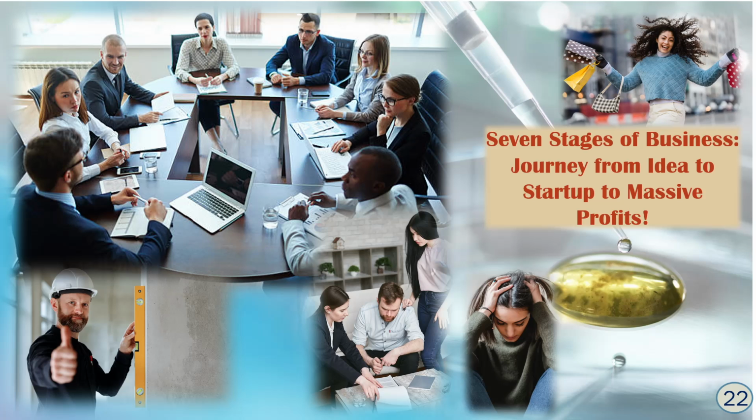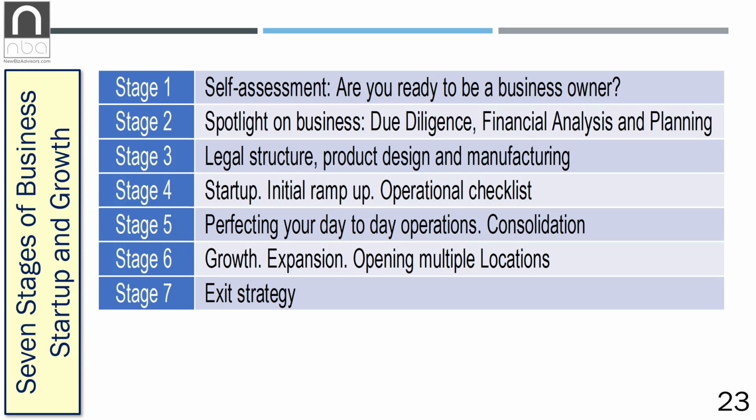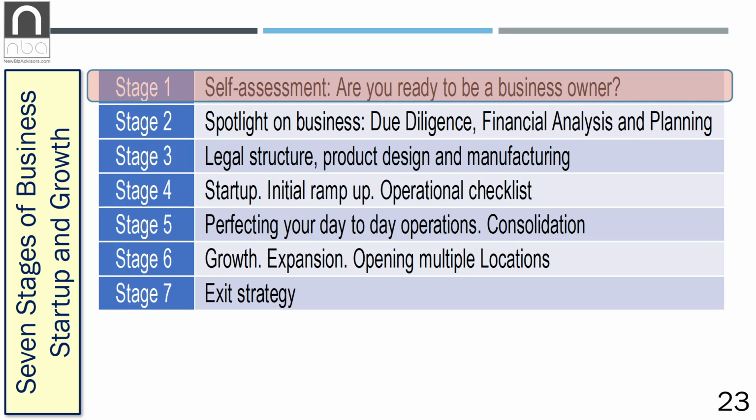So, again, could it be any simpler than this? Yeah, but there's of course a lot more that goes behind it. So let's go ahead and find out what it is. So the 7 stages of business. Let's figure out what the 7 stages are. The first stage is self-assessment. Are you ready to be a business owner?